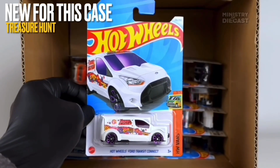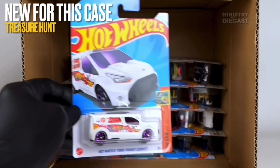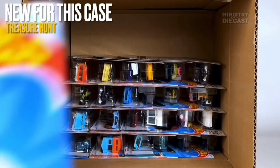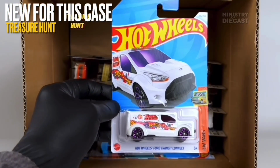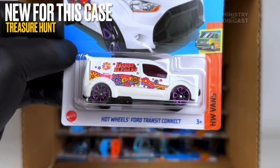I don't personally buy every single treasure hunt. I only buy treasure hunts which I do like, and this one's not really one of them. But yeah, I will be leaving it for somebody else who likes it a bit more.